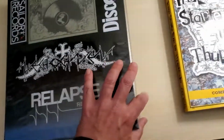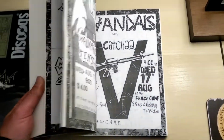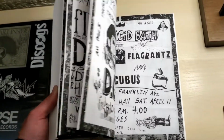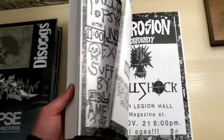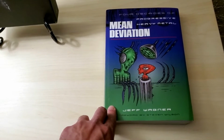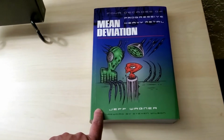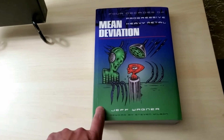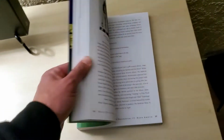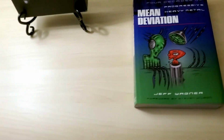So, my uncle bought me this book. This is show flyers from New Orleans from the 80s up through the 90s. Just tons of stuff in here. And Mean Deviation. This is Jeff Wagner's 4 Decades of Progressive Metal. This is a must read if you've never read it. Really good read. Jeff Wagner used to write for Metal Maniacs, and he's written a few books, but really amazing history that he compiled here.